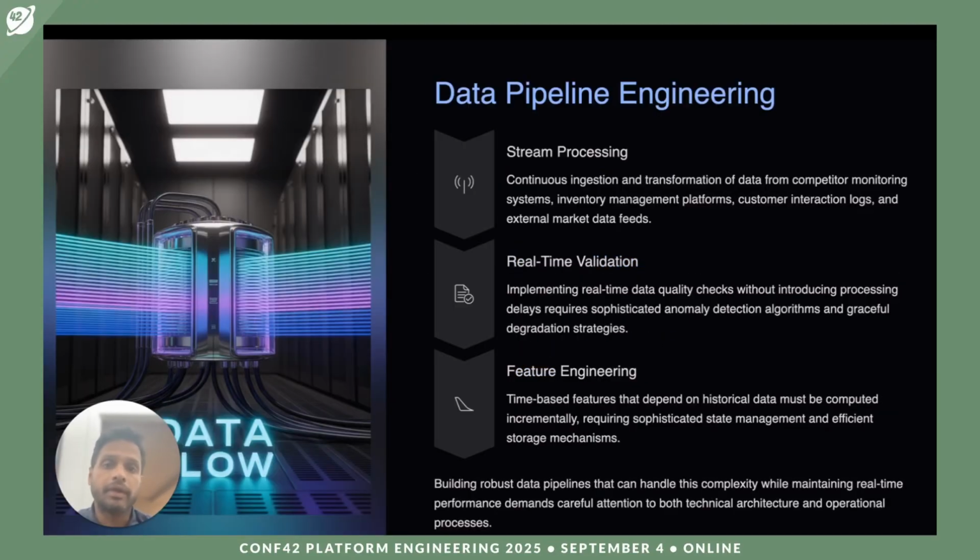When we talk about the architecture, we need to discuss data pipeline engineering, as we talked about the complexity of the data and accessing different types of data from diverse kinds of systems. You need constant stream processing, where you're continuously ingesting and transforming the data across the systems. Whether it's competitor data, inventory data, supplier data, or customer behavior interactions, all these things need to be processed in the right way.